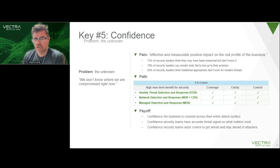confidence. Right, so relative to the problem set, the unknown, we don't know where we're compromised right now. Coverage: I have visibility to threats across my attack surface. Clarity: I know what threats matter to the business, the ones that need to be prioritized, the ones that require human attention, right? Control: I have the process, the people, and the integrations, I have what it takes to seize control of that attack and stop it. Competency: I have the people and the skill set I need to detect, investigate, and ultimately respond and remediate that attack.